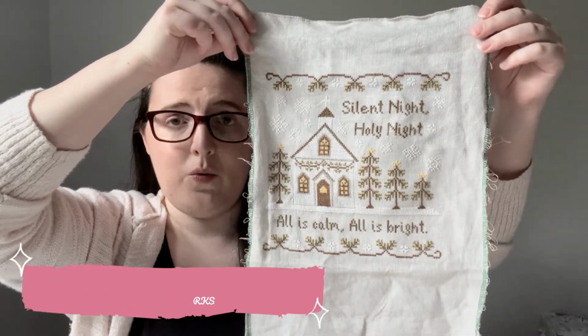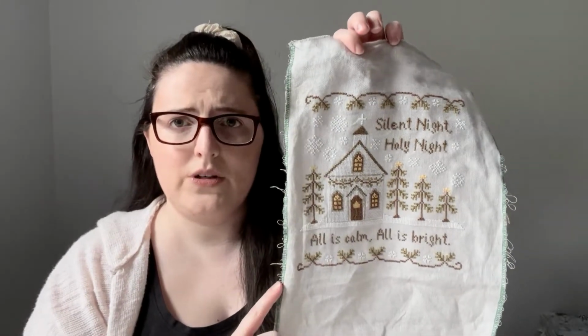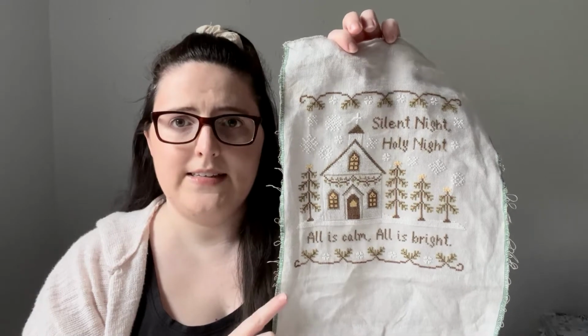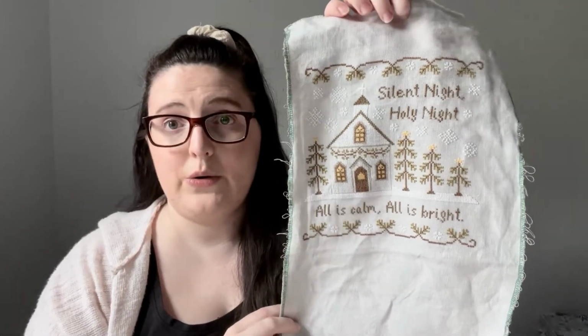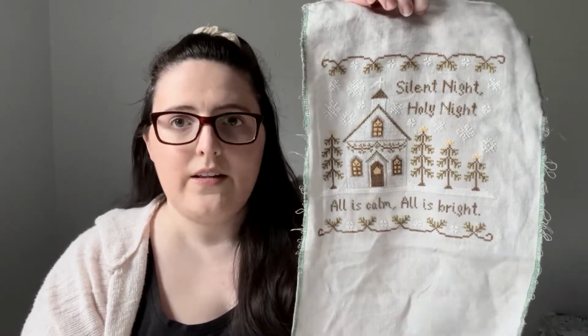So I did this on a 32 count linen. I believe the color is called light ash gray. And I did it with all the called for floss. So this is a combination of Classic Colorworks and DMC floss. And I just love how this turned out. It looks so good. And when I saw the picture of this pattern, I was like, oh, I just have to do this one. And it turned out exactly like I hoped it would.